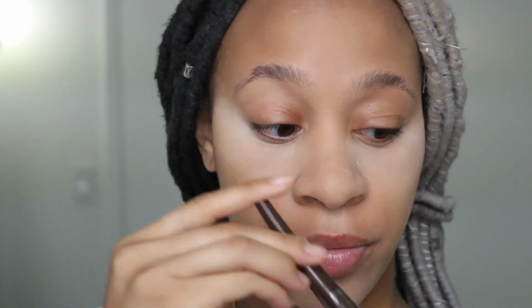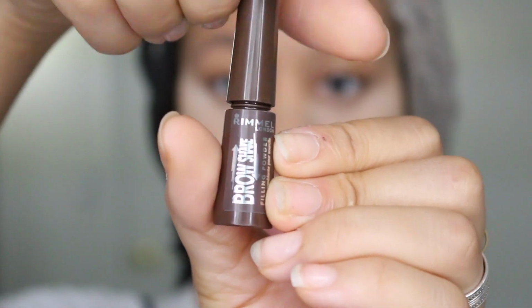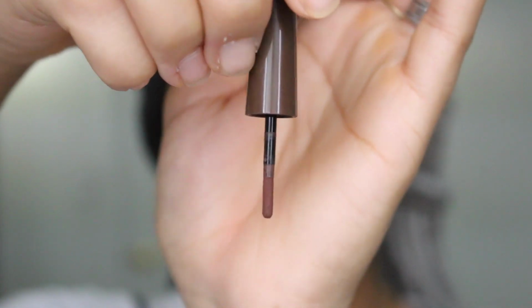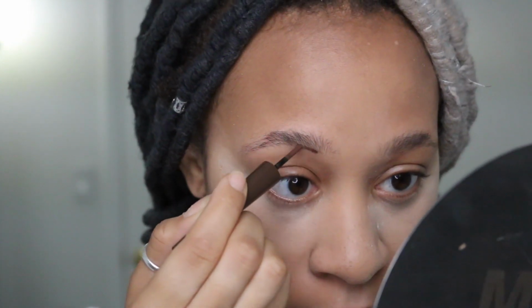All right, so it says shake before use. All right, let's do this thing. So let's look at the applicator. This is what it looks like when you open it. Let me find out if this actually works. Whoa! Okay.